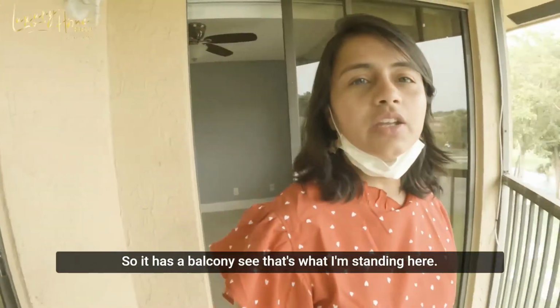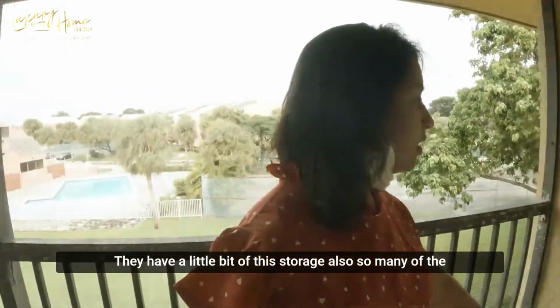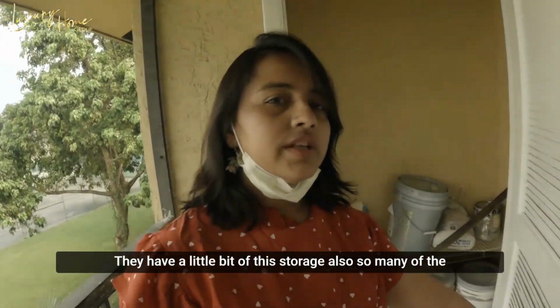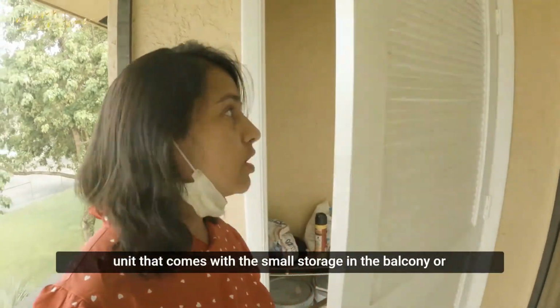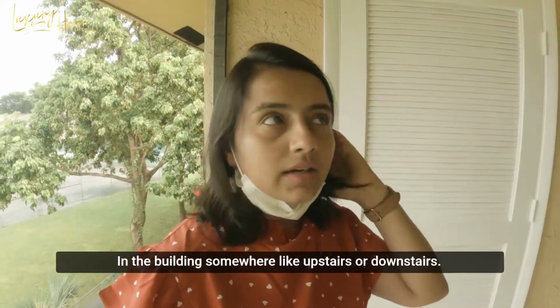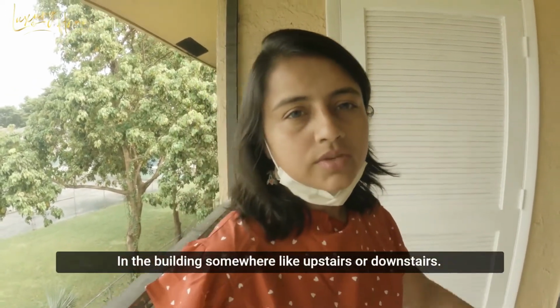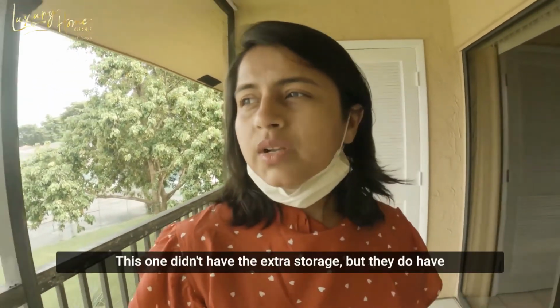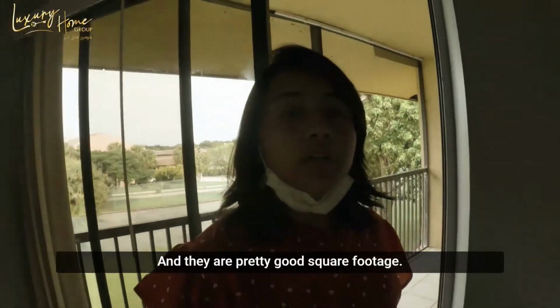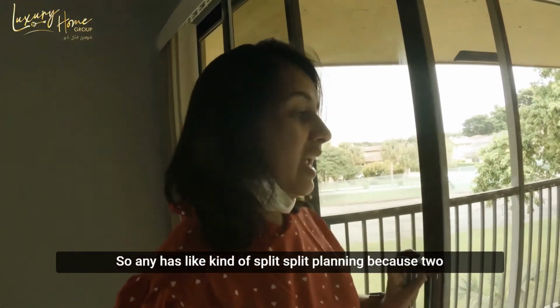See, that's where I'm standing here. They have a little bit of storage also. Many of the units come with a small storage in the balcony, or they have storage in the building somewhere, like upstairs or downstairs. This one doesn't have the extra storage, but they do have something like this. And they have pretty good square footage.